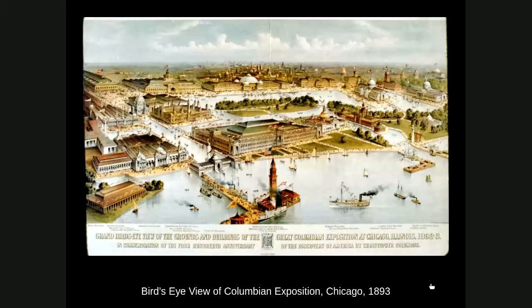Here's a bird's eye view of it from the lake. You can see there were boat excursions that you could take. And here's the Grand Court of Honor with a grand basin similar to the Grand Canal at Versailles. There's a domed administration building. You see this massive Machinery Building, the Wooded Island, and up the far right over here is the Museum of Science and Industry, which was built to be the Fine Arts Building.